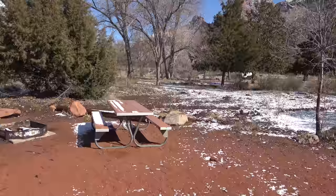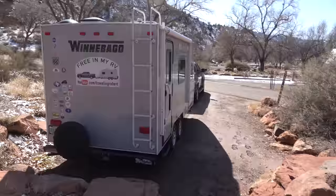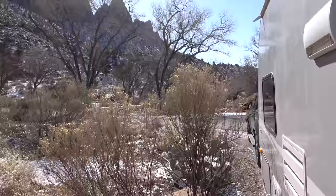You know, it snowed last night. It rained where I was, which means that it snowed here, and it's gonna get very cold tonight, in the teens. But hopefully we'll be okay. I'll have that furnace all the way to max. Oh, and by the way, we do have electric here, which is good. Let's go explore.